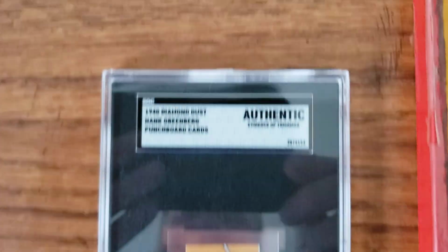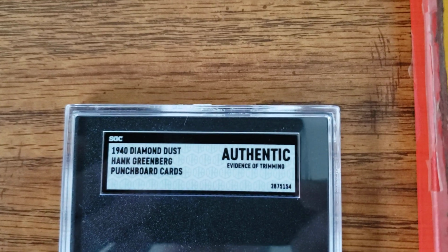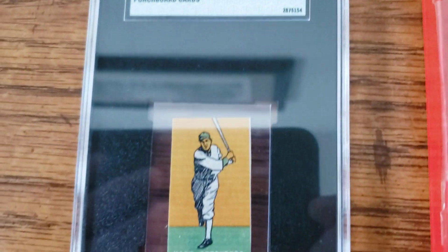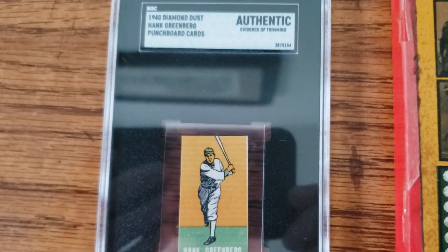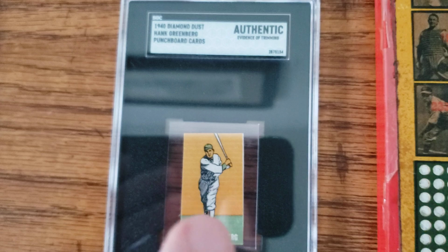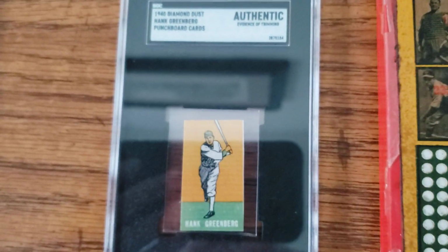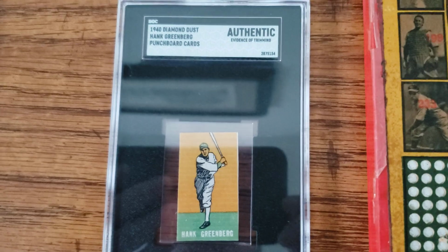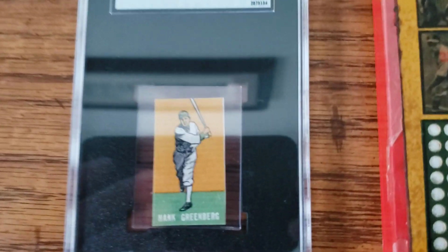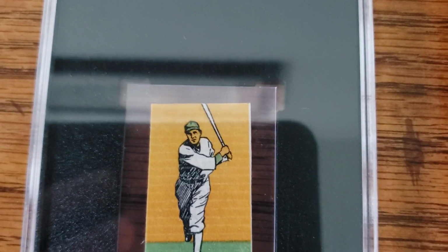Now, the Pops, it's listed as a 1940 Diamond Dust Hank Greenberg punchboard card. Authentic, evidence of trimming. There are some that have a white border around them, but most of them have no border. They assume that they've been trimmed. I'm not convinced of that. I think they might have come out like that. But who knows? If you look real close, you can see that it's like an accordion.